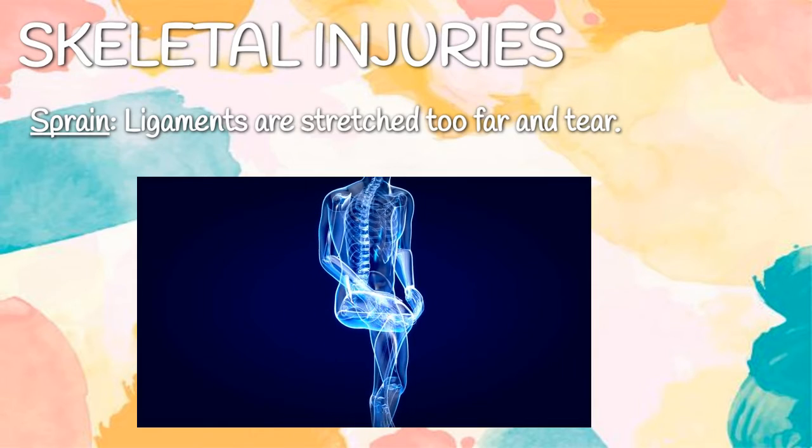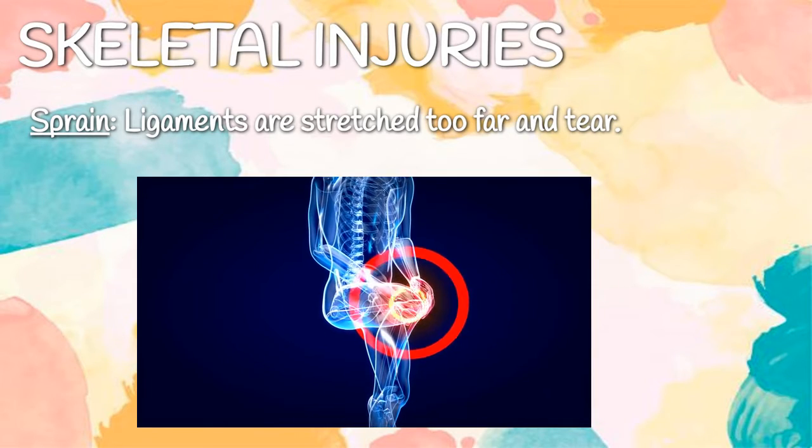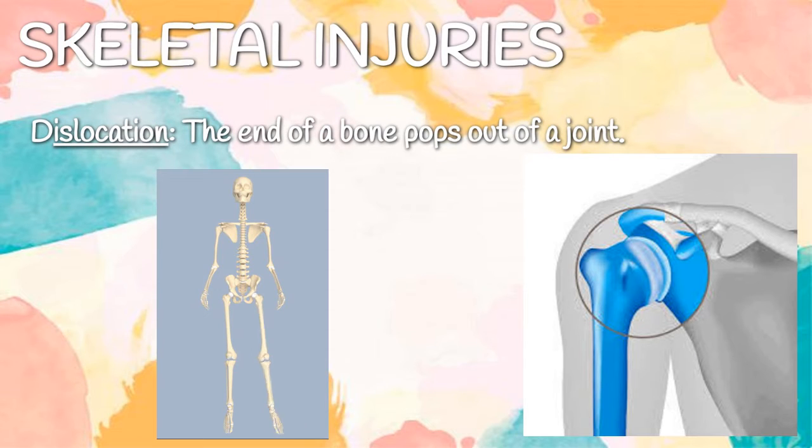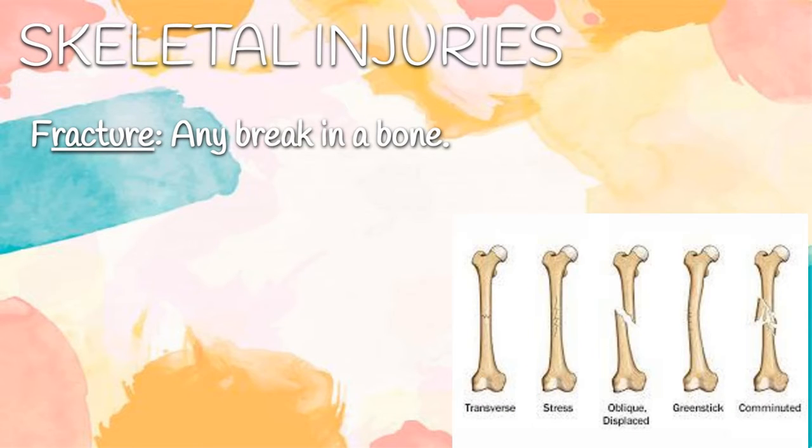Now let's look at skeletal injuries. A sprain is when ligaments are stretched too far and tear. A dislocation occurs when the end of a bone pops out of a joint. Another skeletal injury is a fracture. This is any break in a bone.